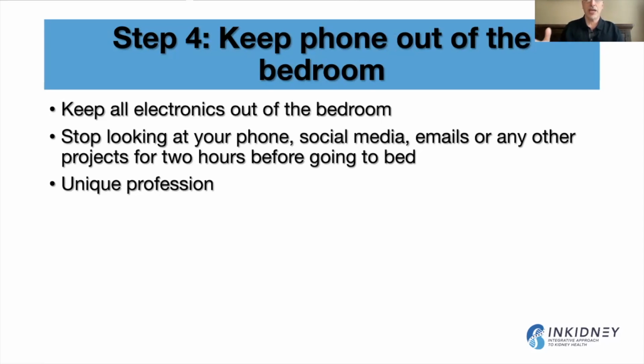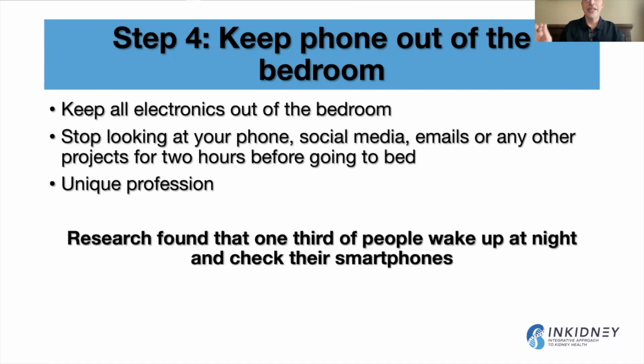And I know some of us have unique professions. I'm a physician. I understand. Sometimes I'm on call, so you need to have your phone at your bedside. Here's a suggestion. If you have a unique profession where you need to be on call, get a landline. I know it's something of the past. Get a landline or a flip phone, something that is not a smartphone, that does not allow you to have the world at your fingertips. No checking emails at night, no social media, and so on. And think about it. 1/3 of people wake up at night and check their smartphones. So we don't want that to happen.